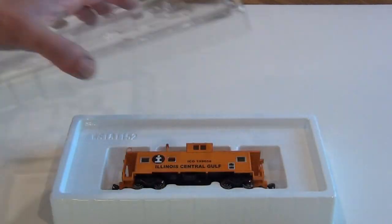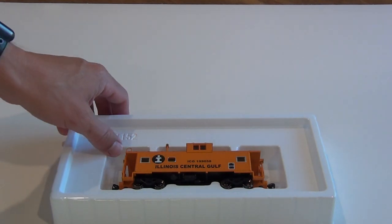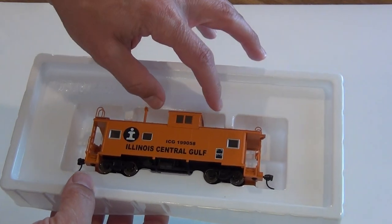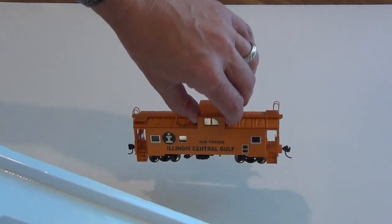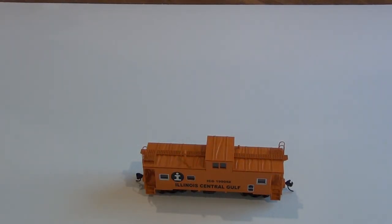So just depending upon where you're at, I picked these up mostly because it's not overly common to be able to get anything Gulf Mobile and Ohio, let alone Cabooses. I think I've been doing this pretty seriously for about 10 years now, and this is the first time that there's been a new release of what would be considered more of a diesel era Caboose. So part of the reason why I picked these up. Sorry, I talked through the unpackaging.